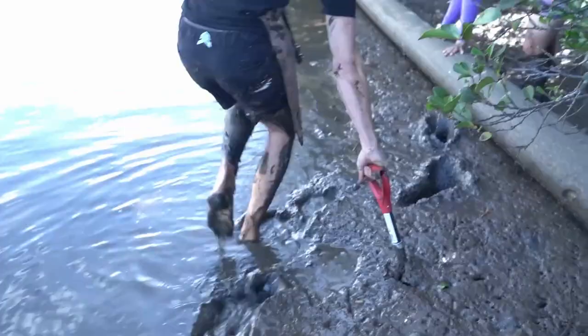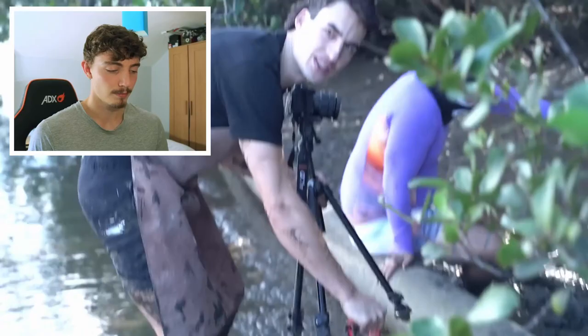Can a mud crab cut off your finger? So deep. Yeah, is there such a thing as quicksand... quick mud? Can you die in this? Surprisingly, it only took a couple of minutes before Willem found our first one, hiding in a hole under this pipe. Oh, I'm sleeping here.